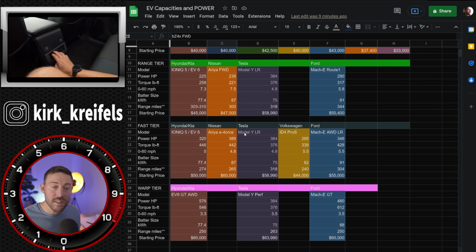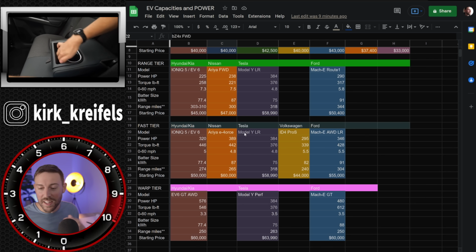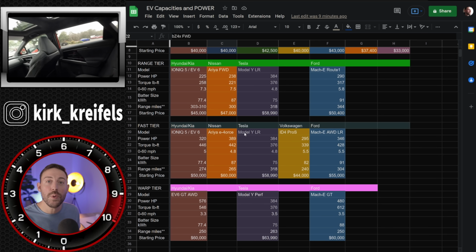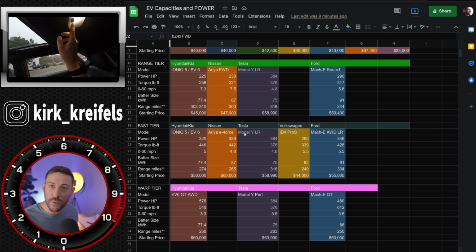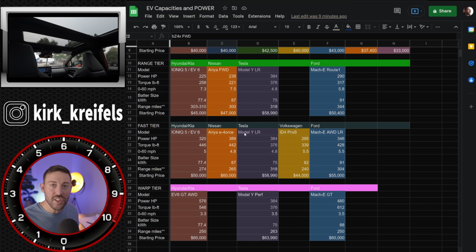Do you like the way it looks? Do you like the minimal interior? Do you like that we'll be getting an XLE and a Limited? Are you okay with 200 and so horsepower, whether it's front wheel drive or all wheel drive? Is 230 to 250 miles range enough for you?